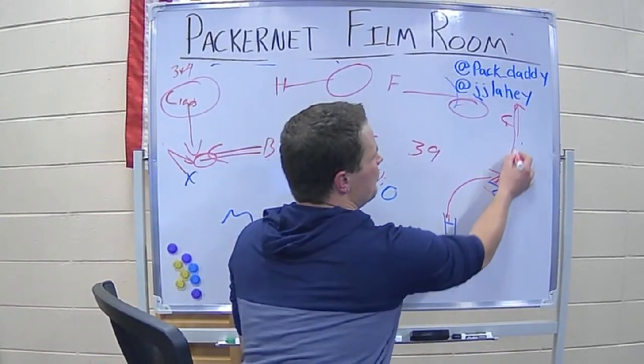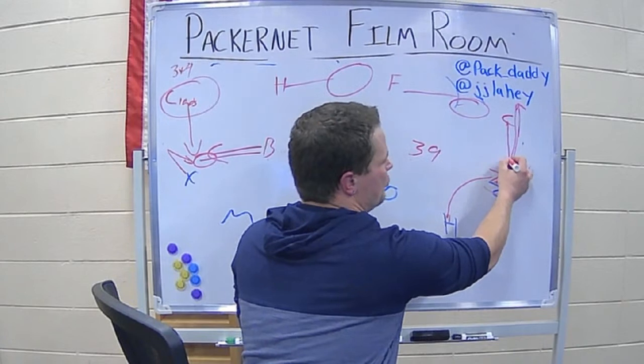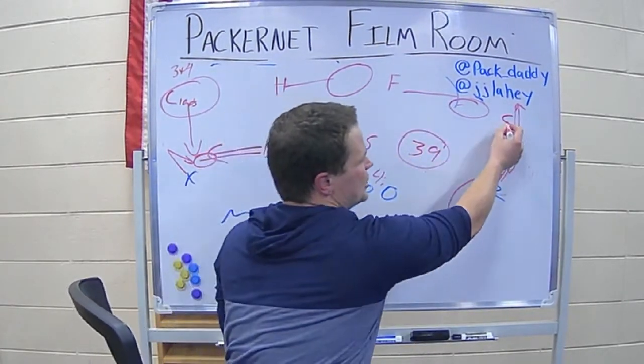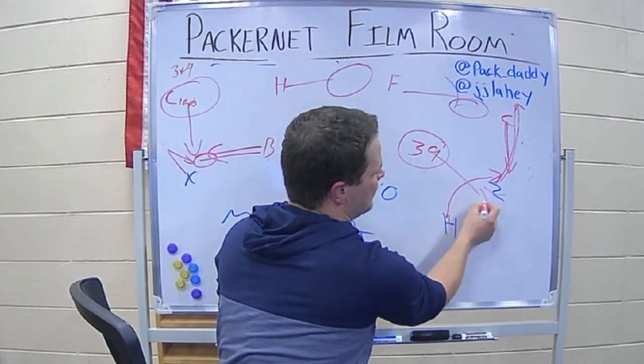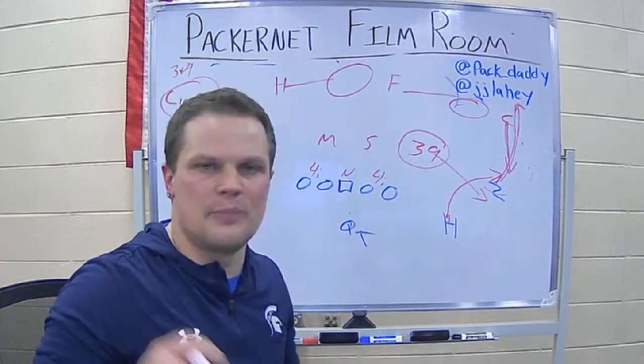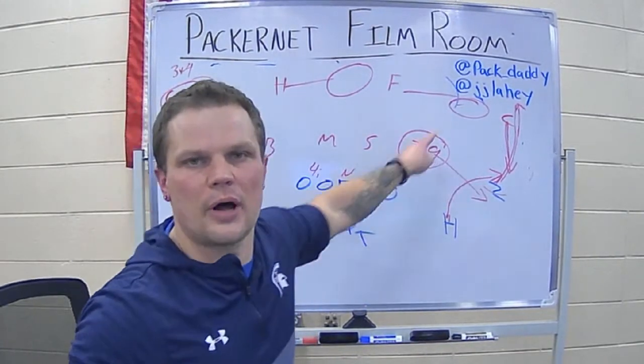But as Jimmy Graham's running that off, Jair comes crashing down on this, and Chandon Sullivan here, knowing that Jair is coming down on it, now has the freedom to undercut that route. And he was able to knock it away. It should have been picked, but I'm sure you guys remember the play. That's how it all happened.